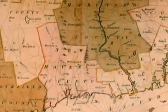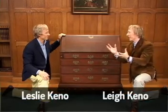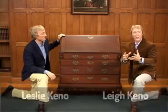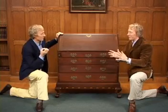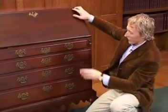Right, especially here in the Connecticut Valley. These shops were really near the river. They were near a major waterway, so they were getting some influences from other places. Maybe from some Boston furniture that was coming in, some pieces coming in. But they developed their own styles. And that's so wonderful. Now this desk here, a slant front, which opens up.